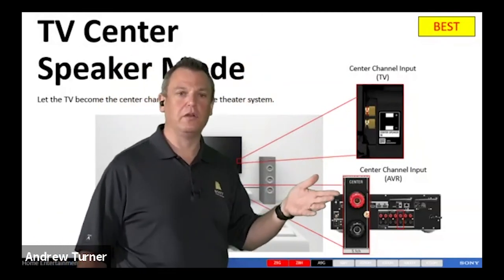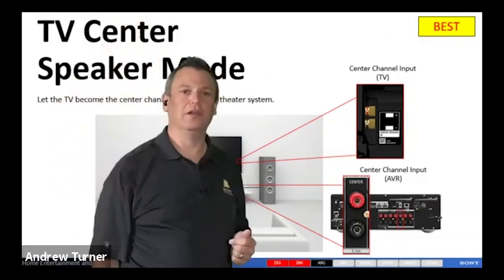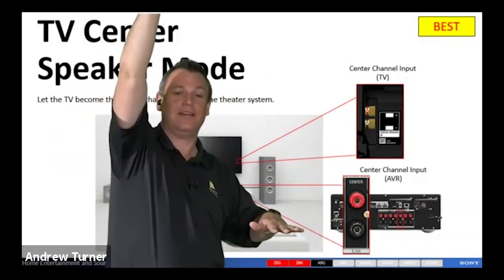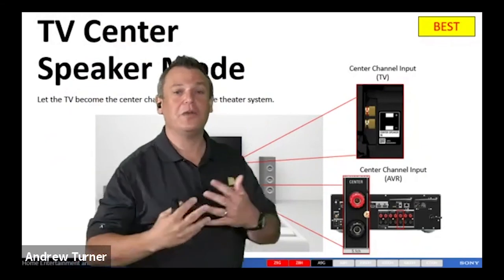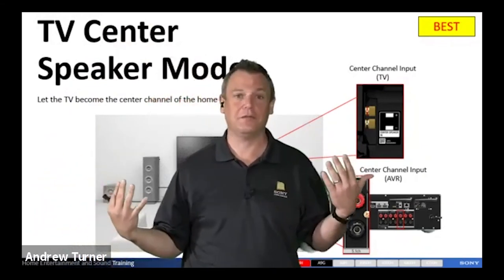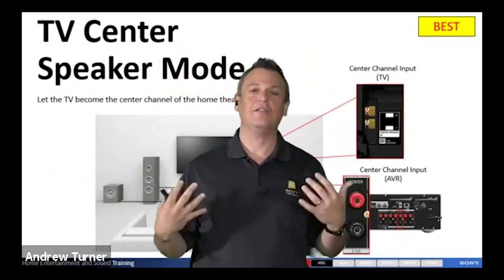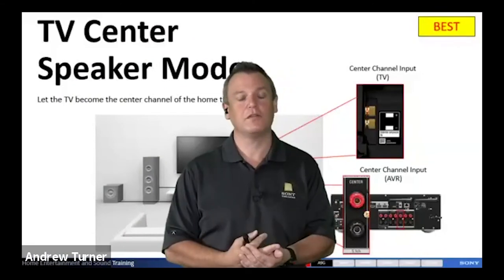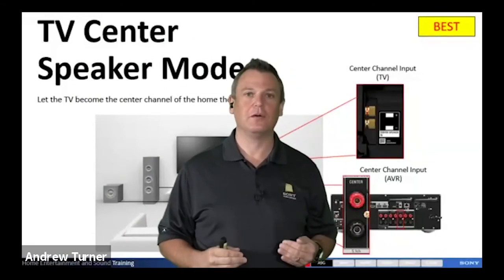Now, why would we want to do that? Well, because center channels mounted in the ceiling are awful. It's not because they're a bad speaker, it's because they're in the ceiling and the TV's down here and your voices are coming from the ceiling. Why do we do acoustically transparent screens with projectors? So my voice comes from the image. That is why a TV as a center channel speaker is a huge advantage. This gets rid of bad center channel placement.